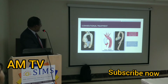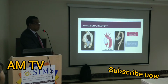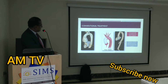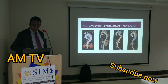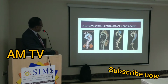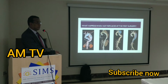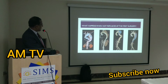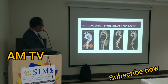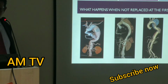This is a classical example of the operation done in most places for a dissection. When it occurs here, you just replace this part and this area is not attended. If you don't attend to it, this is what happens. The aneurysm keeps on increasing. These are patients which I have operated on, who were referred from different centers where this part was not tackled. So you can understand what happens. They have tackled only this area in all these cases, so patients come back for a second operation or even a third operation.